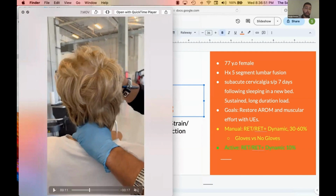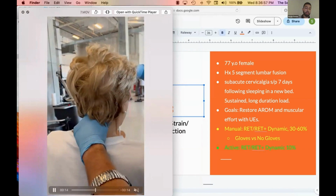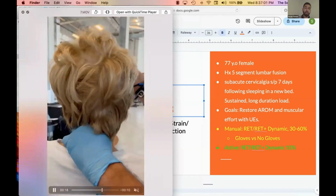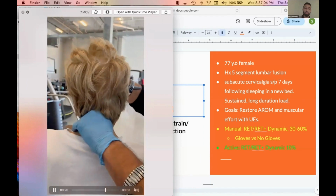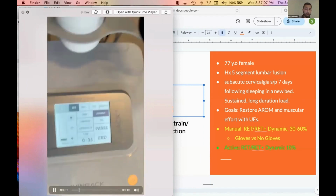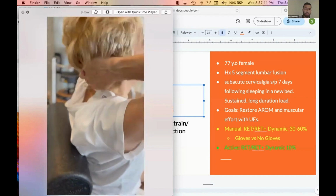and at the same time having her do some isometrics as she comes back into the center right there, having her do a little hold and putting a hold against my resistance there, and making it a little active as well. And then finally here, just doing some activity, trying to get her to the floor as quick as possible.